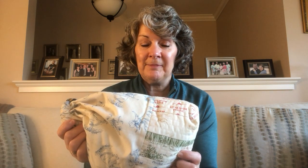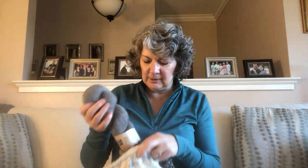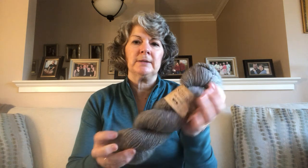This bag, my Little House on the Prairie bag. I made a couple of different Little House on the Prairie quilts, one for myself, one for my daughter. Actually made 3, one for my daughter, one for my sister, and one for me. Anyway, I made a bag with some leftover fabric, but I don't know what's in here. Oh, okay. Look at this gorgeous yarn. This is Blacker Samite Silk Blend.